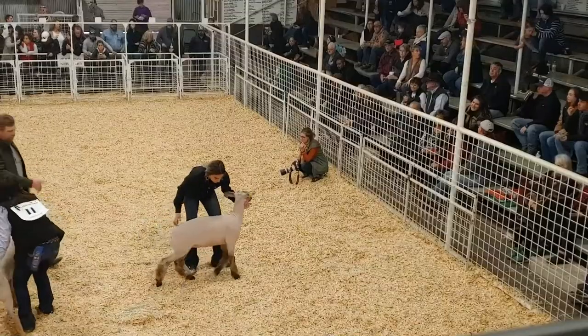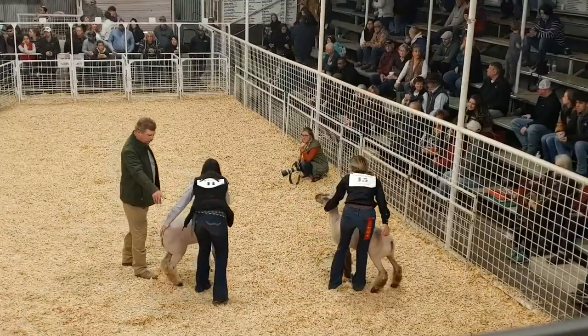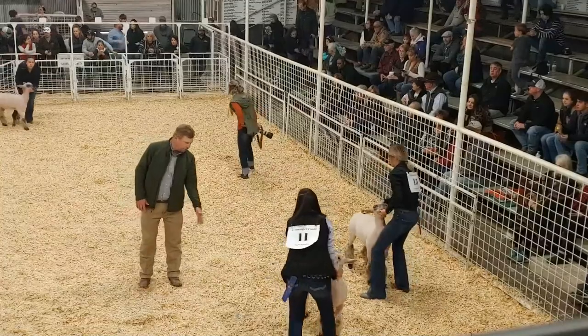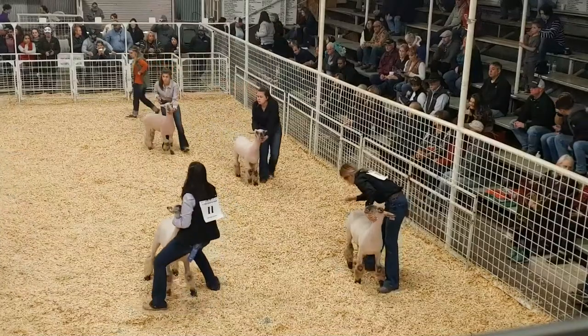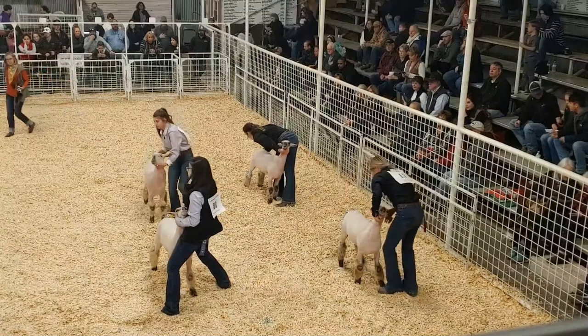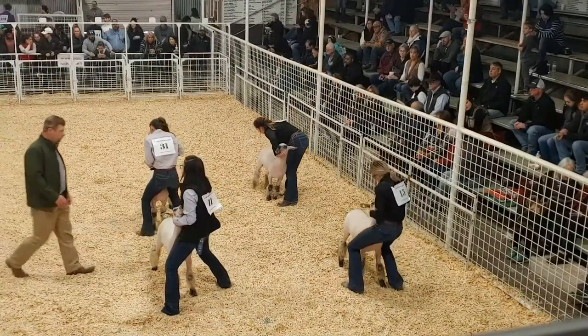All right, placing in our second class of light commercial lambs. First, Sarah Herrera. Second, Rianne Smart. Third, Sitlali Camacho Menard. Fourth, Macy Daniel. Fifth, Abigail Hudson. Sixth, Barbara Cook. Seventh, Sarah Darst.